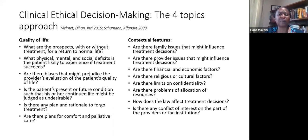What is the patient's financial position, for example? What is my financial position at the moment? Is this the only patient I've seen the whole week? So am I having already a bias to wanting to do everything possible to get money out of this patient? Is the patient's present or future condition such that his or her continued life might be judged as undesirable? Is there any plan and rationale to forego treatment? And are there plans for comfort and palliative care?